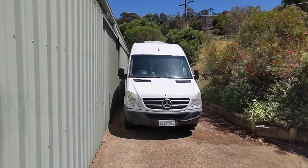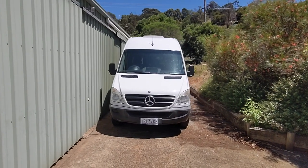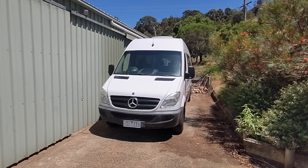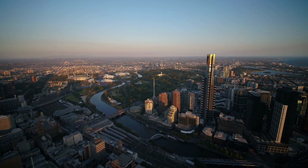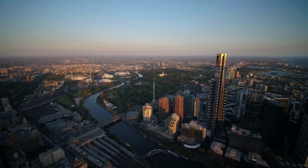Hi, I'm Richard, and this is my fiancée Rachelle, and our little Westie Raymond. We recently bought a Mercedes Sprinter, which we'll be converting into a campervan office. We'll be doing this whilst working full-time jobs and being in and out of lockdown. We live in Melbourne, Australia, where I currently work full-time from home in our second bedroom/office.